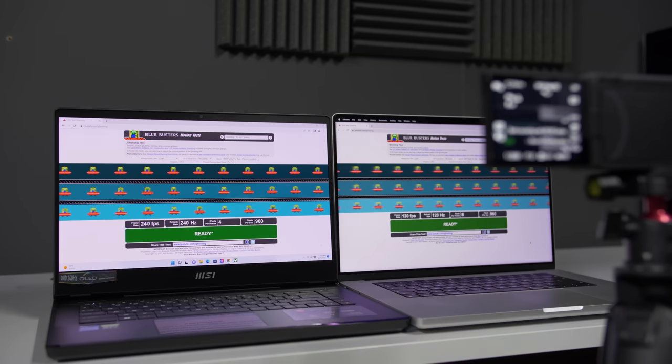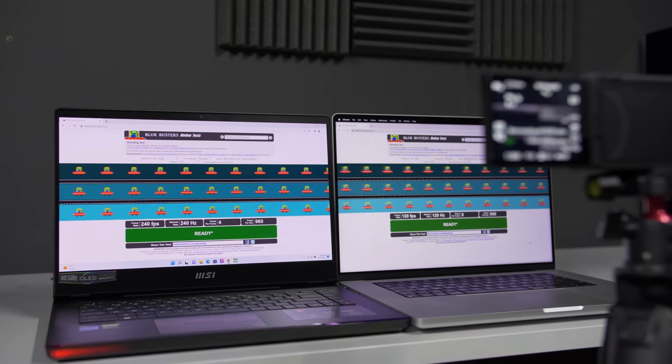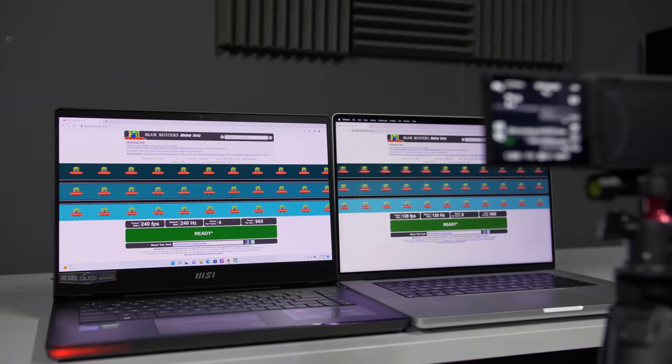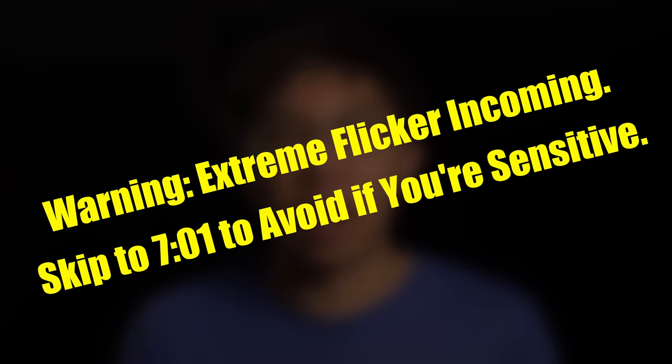Because I don't normally review laptops, the only laptop I have for comparison is my own M1 Max MacBook Pro, which is capable of running at 120Hz ProMotion on its IPS LCD screen. As you can see, even from this 60fps footage, the 240Hz OLED screen on the MSI GE67HX was simply smoother and clearer with no smearing or ghosting artifacts.